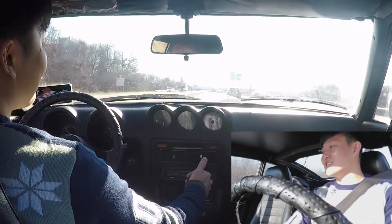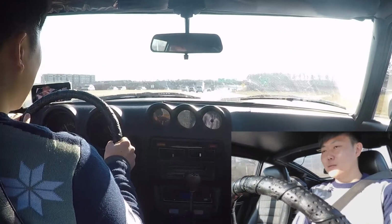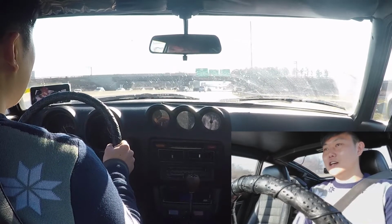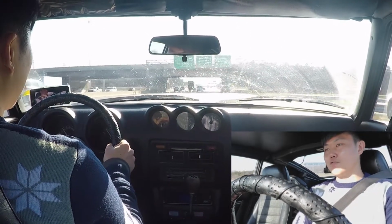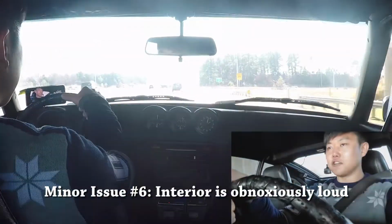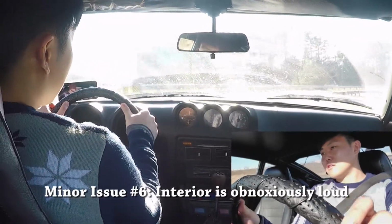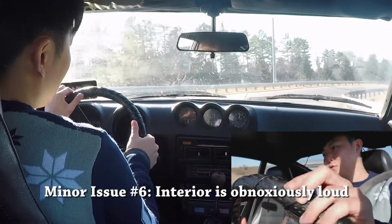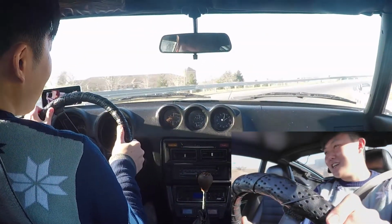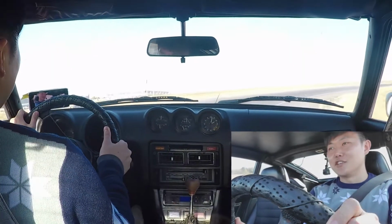I absolutely love it. I could probably use some sound deadening in here. It's just awfully loud. And it's not the exhaust, it's just the road noise. I'm just hearing everything, which isn't necessarily a bad thing. I just rather not. I mean, I get that it's a 40-year-old car, but I would like to have a conversation in here with a passenger without having to yell.